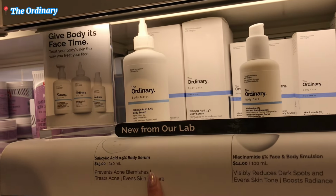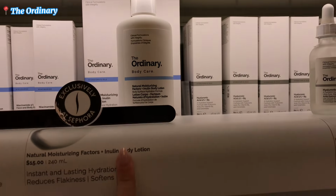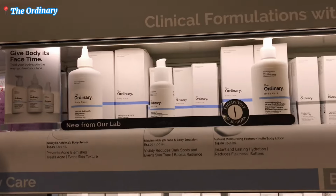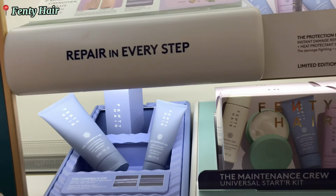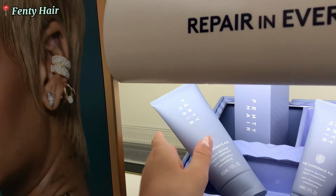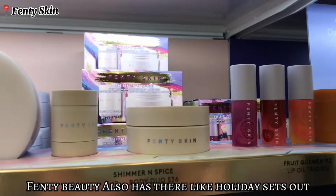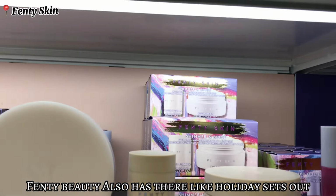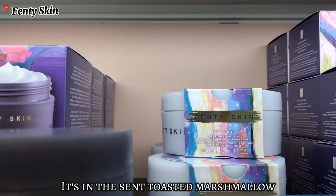The Ordinary launched a body care line. Their body lotion feels really good though. I don't know if I need anything though. This body serum looks kind of cool. Fenty Beauty has their new hairline, which is so cool. They're coming out with literally everything. Fenty Beauty also has their like holiday stuff out with their holiday kits. This is their Body King Trio. It's in the scent Toasted Marshmallow.